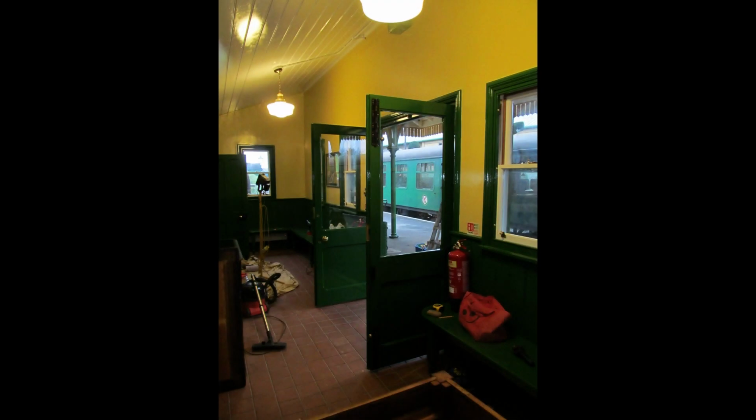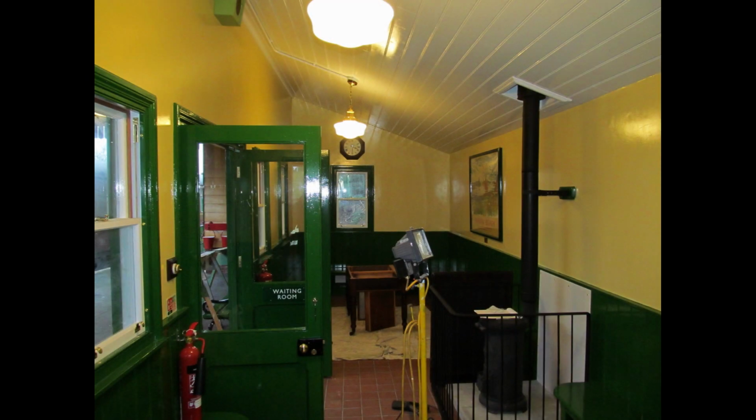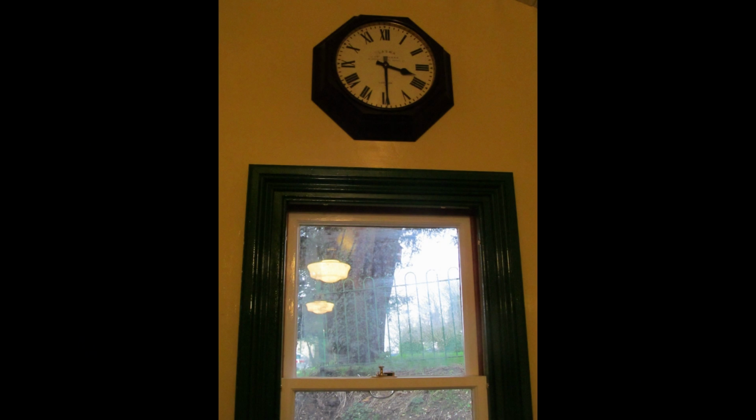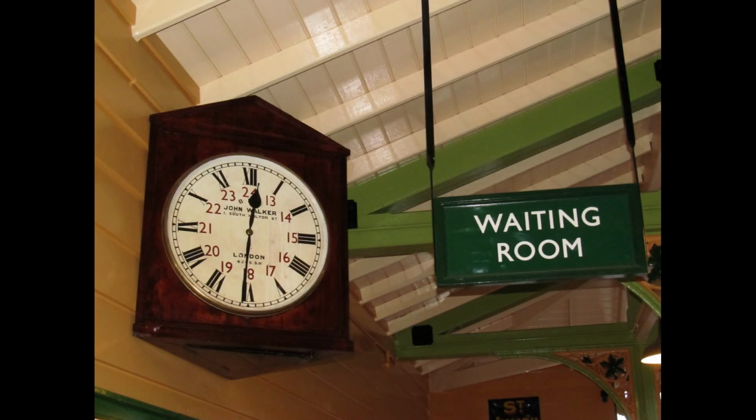The inside of the waiting room was now essentially complete, with fire extinguishers, loudspeaker, posters on the wall, and a nice London and South Western Railway clock fitted above the end window. Finishing touches to the covered waiting area included red fire buckets, an original railway bench, and a lovely double-faced John Walker clock, which had originally come from Aldershot Station.